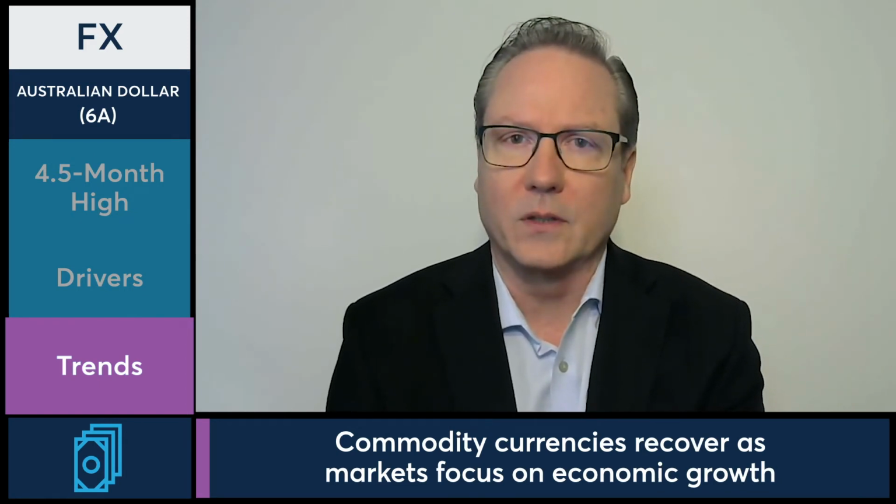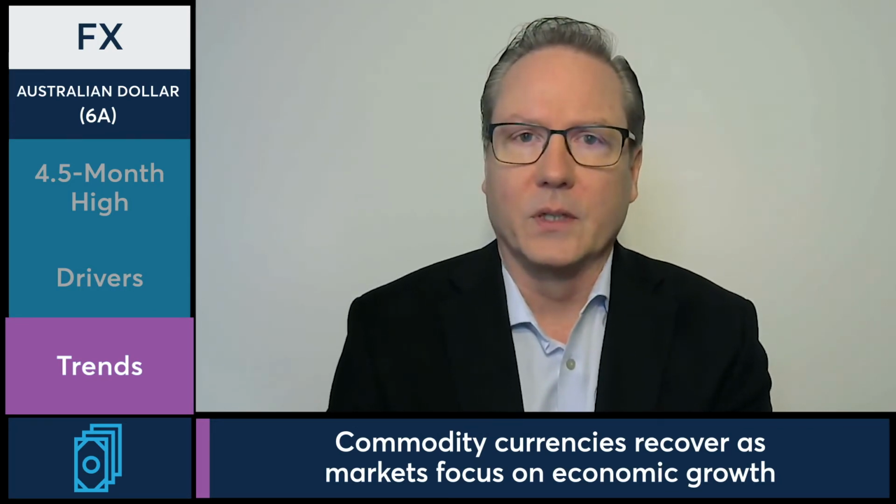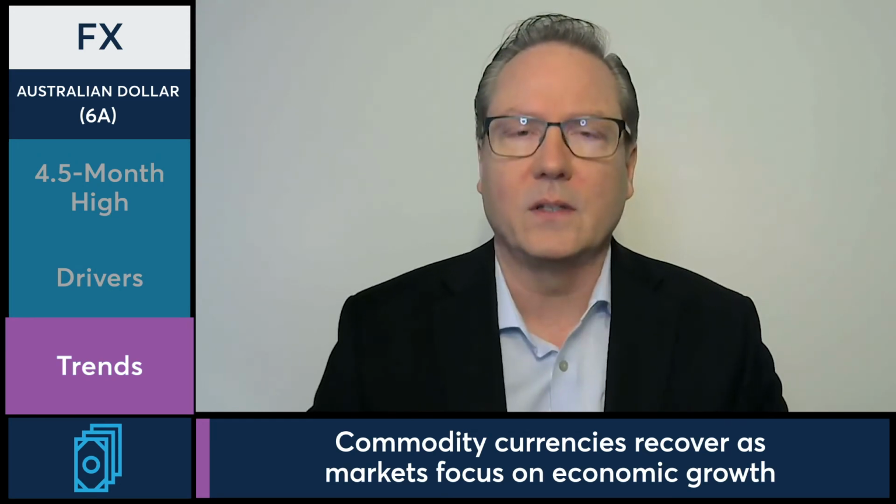And also when you look at the New Zealand dollar, that's having a very strong upward price action as well. And the Canadian dollar is really trading at 2-month highs. And so you continue to see some of these net exporting currencies benefiting.